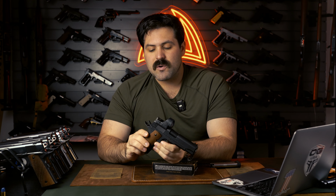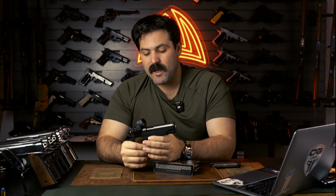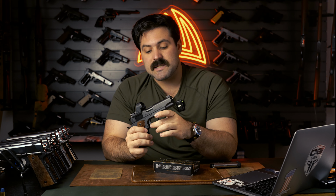I would probably have done an ambi if I spec'd this one out originally. Of course, it has the Delta hammer, which I don't think we have to get into. You can tell for a fact I didn't spec this gun out myself. Another telltale is this does have a short trigger.